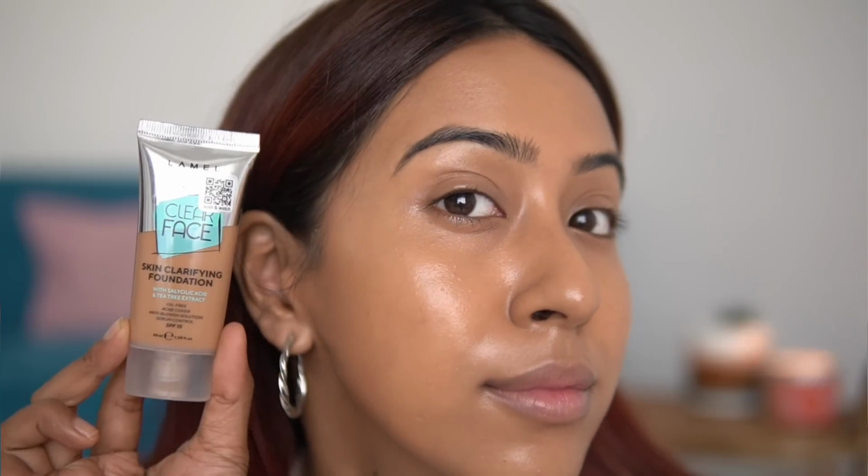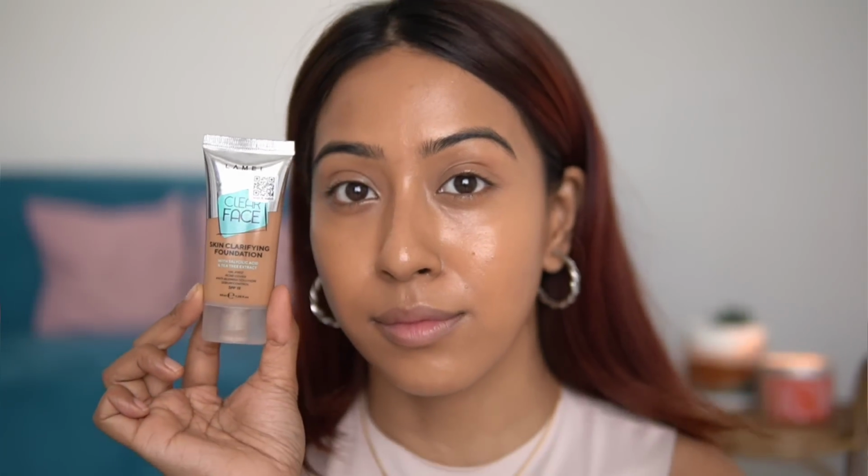But the skin clarifying just has a bit more coverage, and I like to wear the skin clarifying one when I know I need that coverage sort of a look. Then I go for the skin clarifying one. So it totally depends on you. If you are someone who has oily, acne-prone skin, then maybe you can opt for the skin clarifying one. And if you are someone who has dry skin and you want a product to work for an everyday basis, for office wear, for college, then definitely the tinted foundation is your go-to.